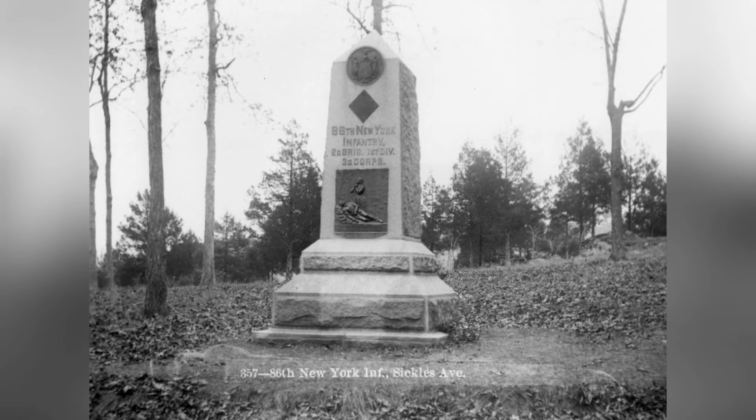The monument, of course, is near Spangler Spring, and I should mention that there's also a Chemung County company in the 86th New York. You know, when people come to Gettysburg, we always ask them where they're from. And I strive very hard to show them something from their county or from their town. For instance, yesterday, we had a group of senior citizens visit the museum from Lebanon County, Pennsylvania. And as luck would have it, they were from near Annville.